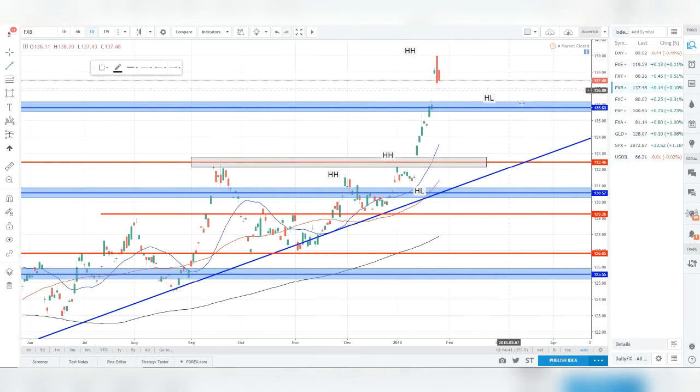I do think we'll come back down to this 136 area here before price then continues higher, but I still see this uptrend continuing. I still see the pound remaining strong, and I'll still be looking for longs within this trend as we get some better entry points.